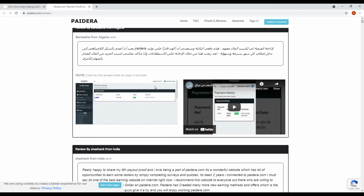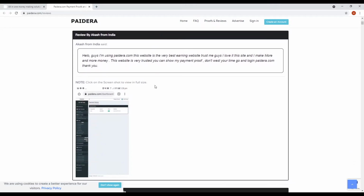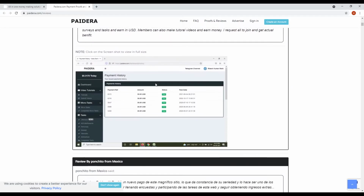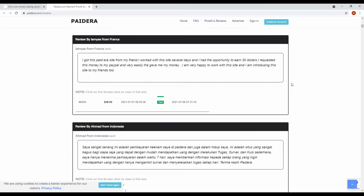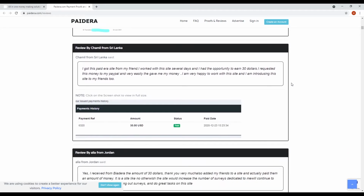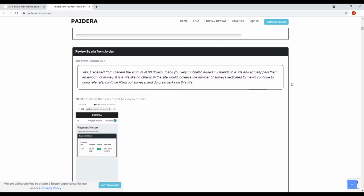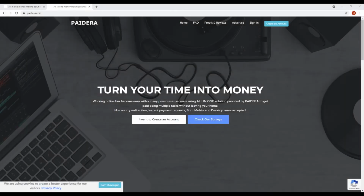When you scroll down the page, you can see all the reviews and proofs of payments by all users around the world that use this website. Users from Algeria, India, Mexico, France, and other countries have used this platform and earned money from it. This website is safe and 100% free. If that all cleared your doubts, then let's get started.